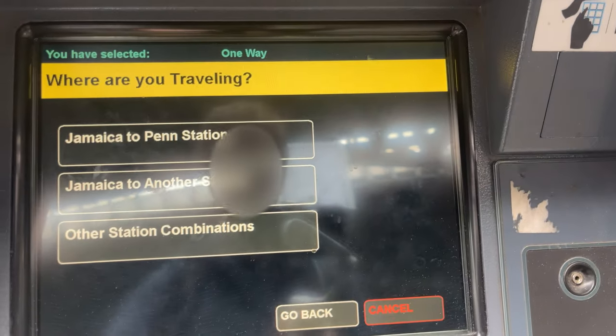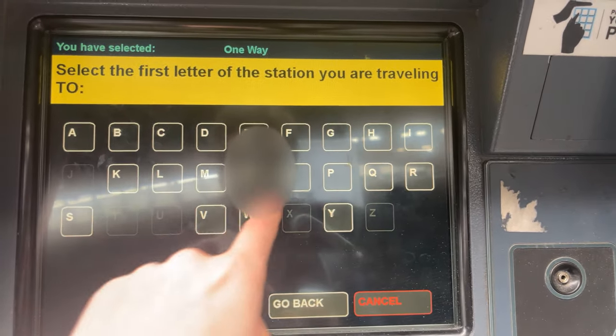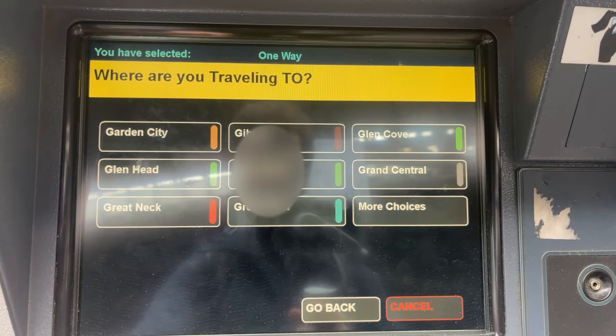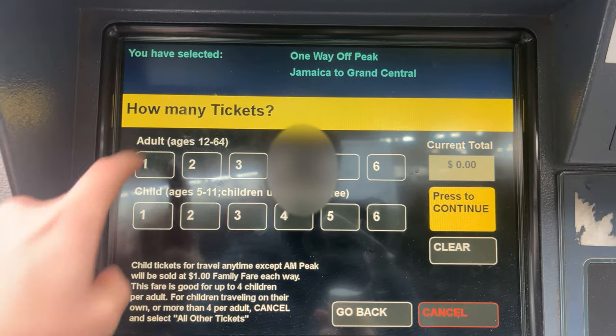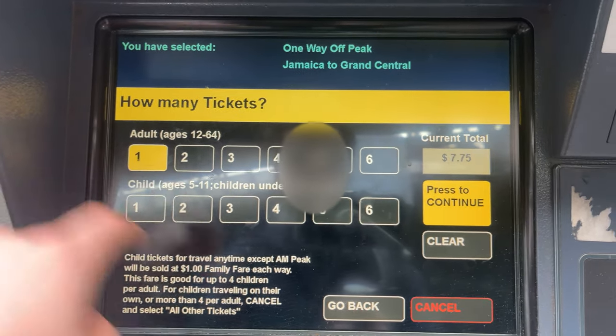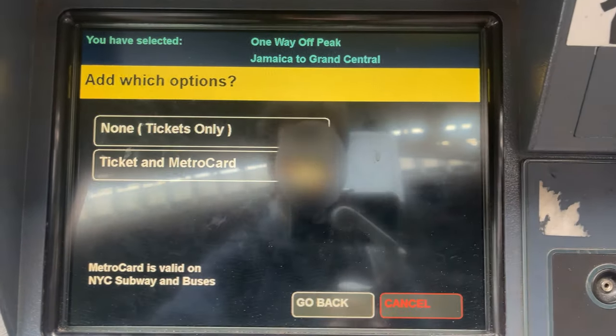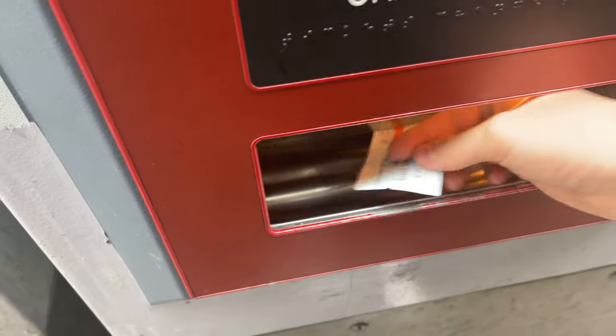Making our way towards the center of the station, we can purchase a ticket for our quick ride to Grand Central. Tickets between Jamaica and Grand Central cost $7.75, which is quite a lot considering the distance traveled. That being said, using the station as a transfer point instead of as an origin reduces that cost by quite a bit. With our ticket now in hand, we can head out to the platform.